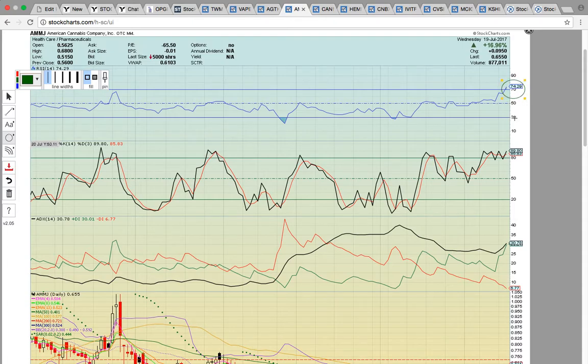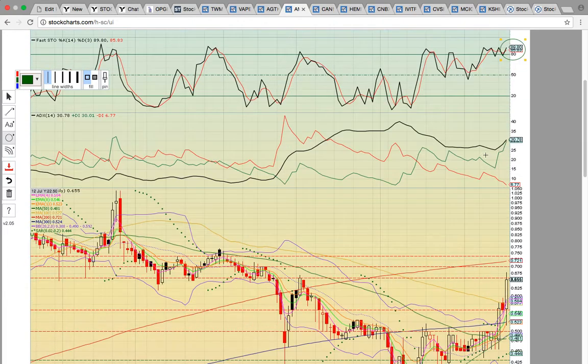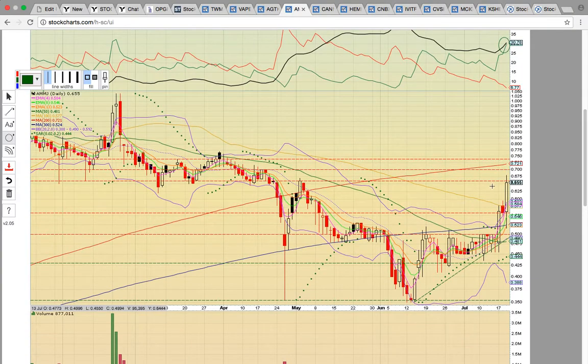Okay, this closed above 70 on RSI, above 80 on Fasto. Okay, we want to see the green line cross the black line to the upside there. It's pinched. This has already been on a run. And so notice here, like the last two charts we were talking about, the share price getting above the middle Bollinger Band, which is the dotted purple line. Notice how that happened here.